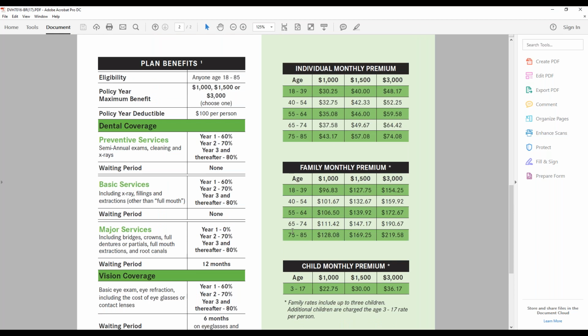It is age banded. This is your individual premium. These are your yearly max amounts, 18 to 39 and so forth and so on. These are your family coverages. And if you have a family with more than 3 children, this is the additional cost for the 4th child and beyond. Another thing I want to let you know: if you're writing just a husband and a wife and you see a significant difference in the premium between an individual and a family, what you would want to do to help the client save the most money is write 2 separate individual plans. That way, that'll save them a lot of money in the premium for the year.